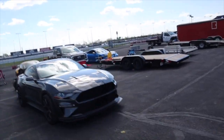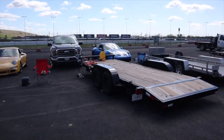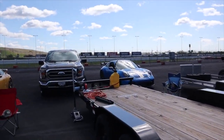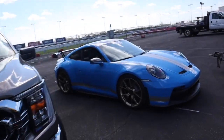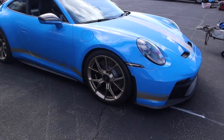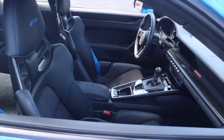Let's see. Oh, newer GT3. I like that. Let's look at this right quick. How you doing? Good. I like the windows. I like the accents. I like the seats. It's a stick shift too. Hell yeah.